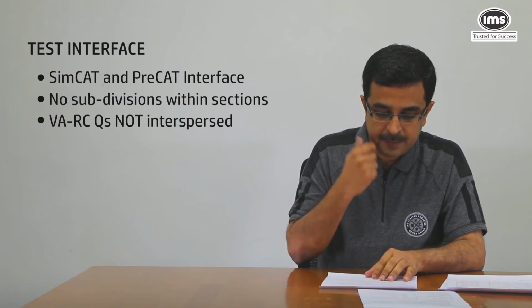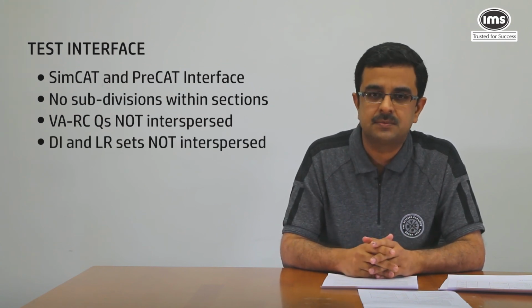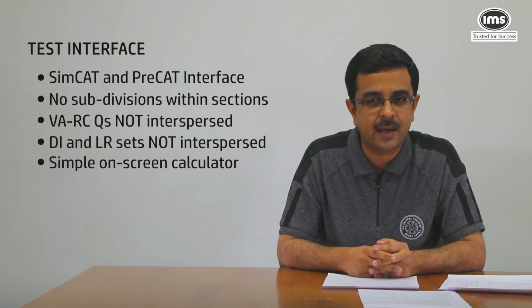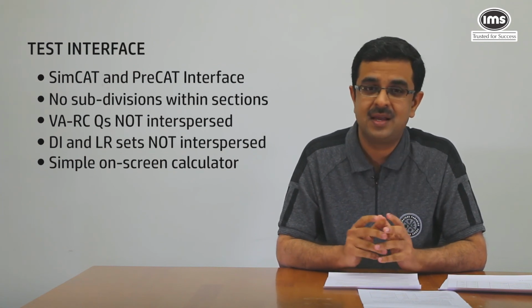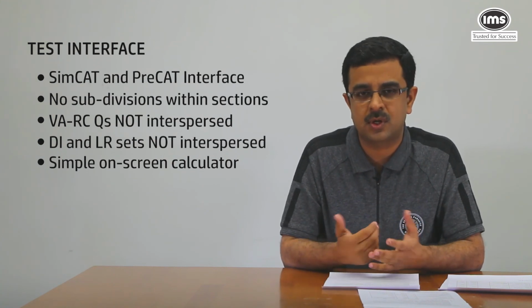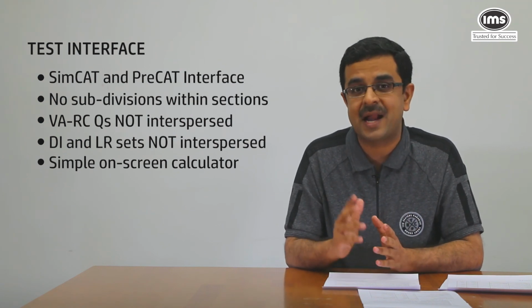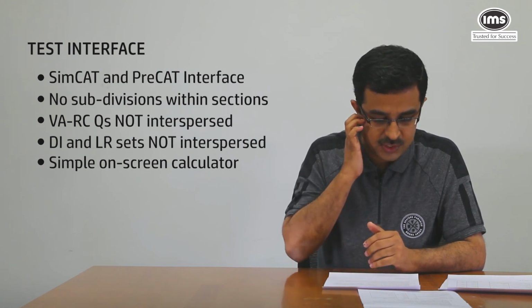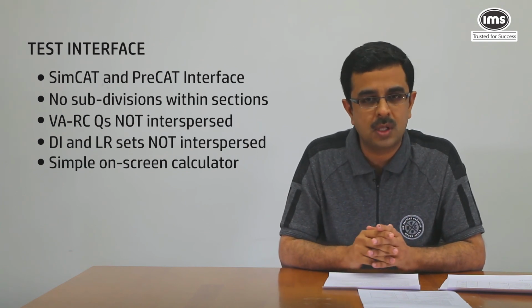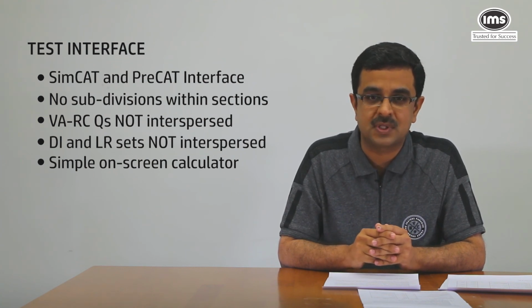Similarly, the DI and LR sets were also not interspersed. A simple calculator was provided of course on screen, but it wasn't a scientific one. There was an arrow provided near the question palette which when clicked expanded the question window to full screen view by hiding the question palette, and of course it's a toggle. At the end of the test, a summary of the number of questions attempted, visited and not visited was displayed for each section. There was a button marked question paper which opened up a screen containing all the questions of the section. This was of course used by students for planning their approach for the section.